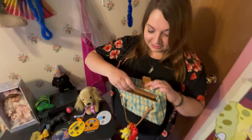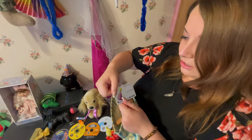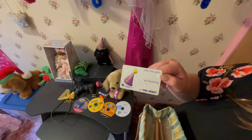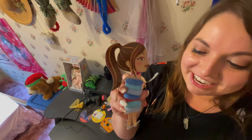Wow, all kinds of just luxurious items coming out of here. Just random stuff. Oh, an old gift card. Oh, wow. I bet there's like $300,000-$400,000 on there, probably. Maybe. After the party, go shopping at Walmart. Wow. And last but not least, I carried this around in my purse, always ready to have a hair tie.